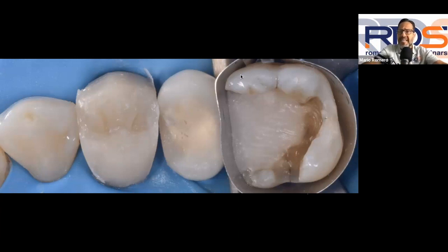So at this point, I am ready to now acid etch, prime and bond the remainder of the tooth structure, because I've already elevated the margin. I've already taken that deep margin on the proximal box more coronal. And I know that I have a really good clean transition between that glass ionomer and the dentin. And I have a chemical bond between these two materials because of the way that glass ionomer interacts with dentin. So this is, again, the ideal situation.